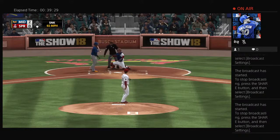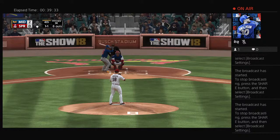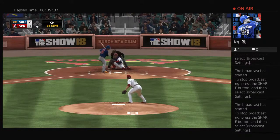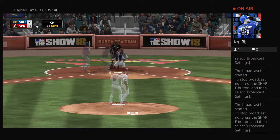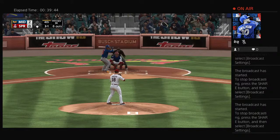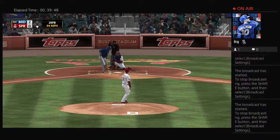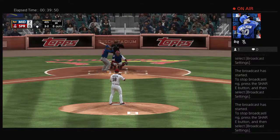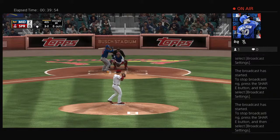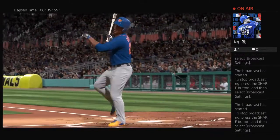And this misses the outside corner, so it's knotted up at 1-1. And he misses, 2-1. Count is 2-1. Now the 2-1 pitch. Waves and misses for strike number 2. And a changeup swung on and missed for the first out.